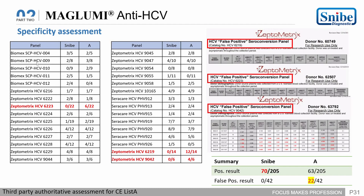On the basis of different panels, these are the seroconversion panels. We have a comparison with the other competitors. We have compared with the SNIBE. We have detected different seroconversion panels at different stages, and we have a conclusion of positive results of 70 out of 205 and 63 as compared to the other competitors. We have a false positive of 0, and they have a 22 false positive probability. That's most probably in Abbott.